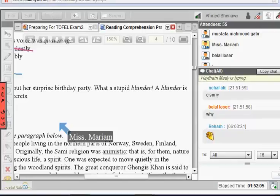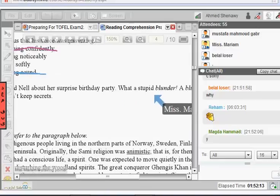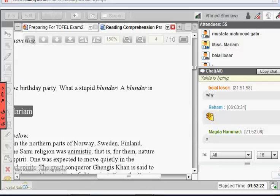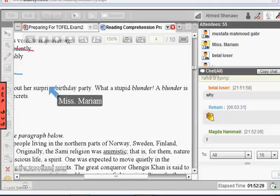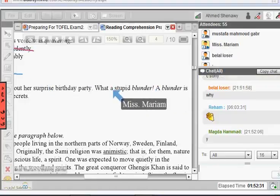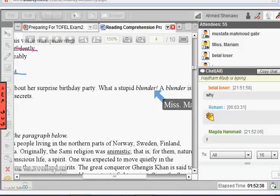Let's say again. First, we are going to find our keywords. The keyword is "what a stupid blunder." The focus here is not on the person himself, it's on the action. What a stupid blunder means what a stupid mistake. He's not talking about himself.